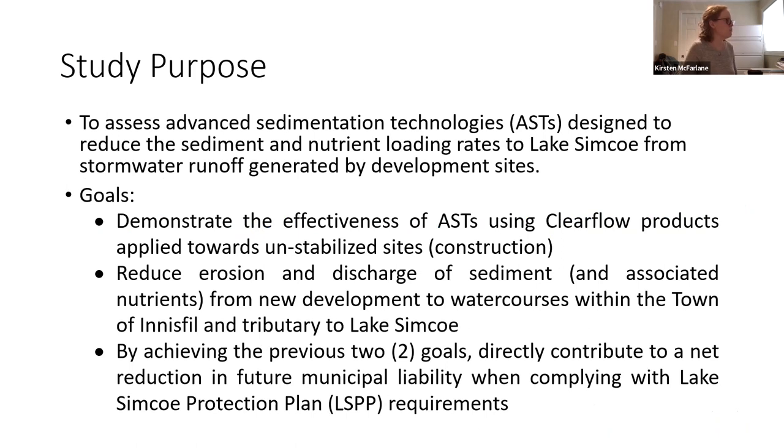So just a bit of background on our project in Innisfil. The purpose of that study was to assess advanced sedimentation technologies, or ASTs, which are designed to reduce sediment and nutrient loading rates to Lake Simcoe from stormwater runoff generated by development sites. With that in mind, we had three primary goals: to demonstrate the effectiveness of ASTs using Clearflow products applied towards unstabilized sites, to reduce erosion and discharge of sediment and associated nutrients from new development to downstream water bodies, and by achieving those first two goals, to directly contribute to a net reduction in future municipal liability when complying with Lake Simcoe Protection Plan requirements.